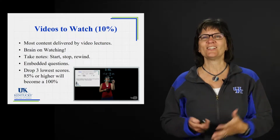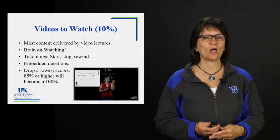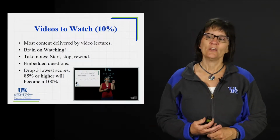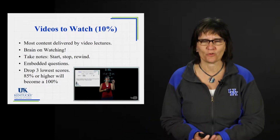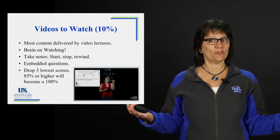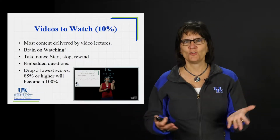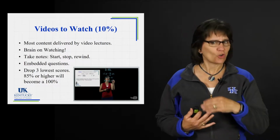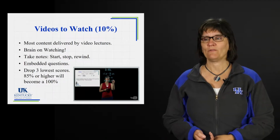Pay close enough attention that you can get over an 85% after we drop those 3 lowest, and you will have 100. So why do I want you to be allowed to drop 3? Not because I don't want you to watch 3, but sometimes you have technical difficulties. I would assume when you're dealing with online technology, sometimes you forget a deadline. Try to watch them all because all your content is being delivered and you need to know that information.